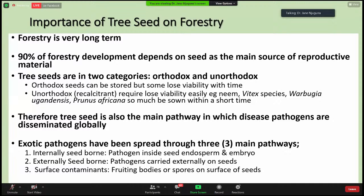We also note that because forest depends 90% on tree seed, it is also the main pathway through which disease and pathogens will be disseminated globally. And of course, as pathologists, you know the pathogens are either internally seed-borne, externally seed-borne, or present as surface contaminants.